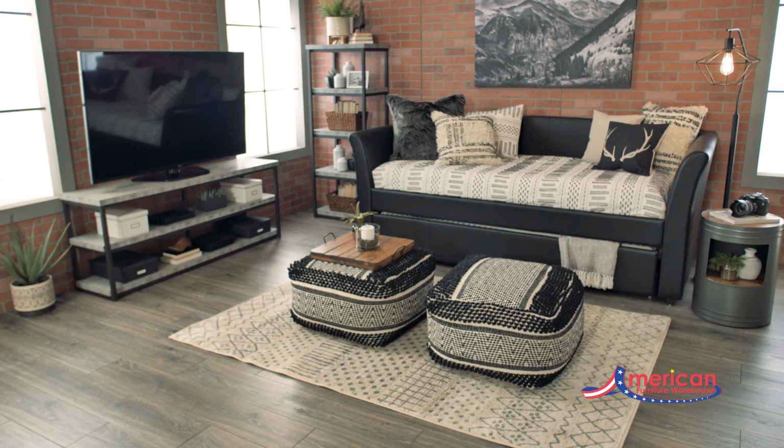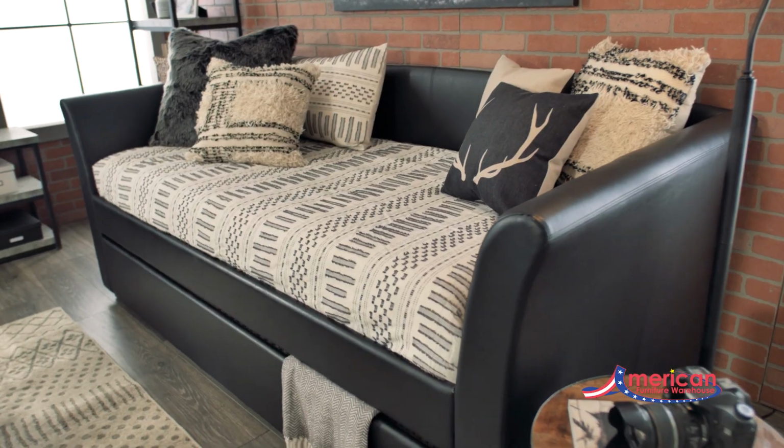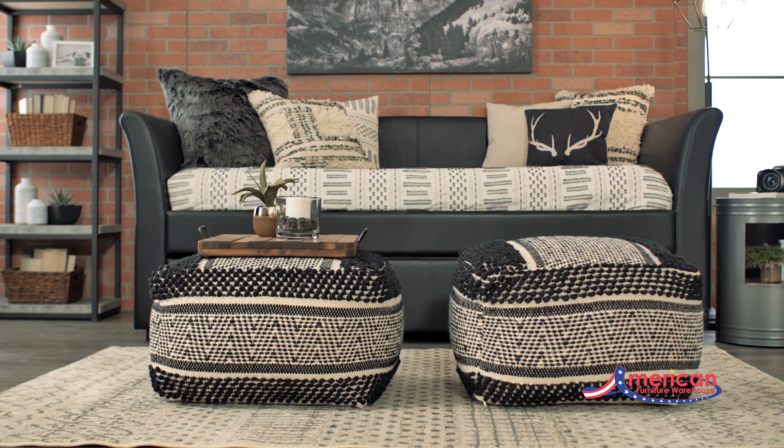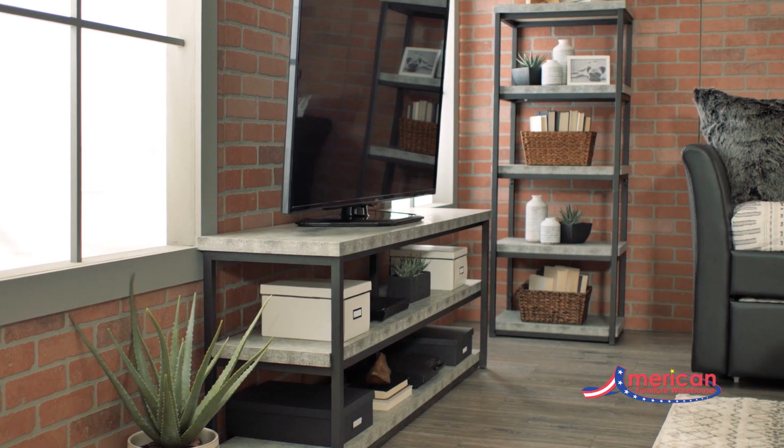Utilizing a daybed in your space is a great option for a bedroom or guest room, but it's versatile enough to be used anywhere. Its casual style can be used for lounging by day and for sleeping at night. The horizontal orientation creates a grounding focal point for your room, and we've created 2 unique spaces showing that a daybed can be tailored to suit any taste.